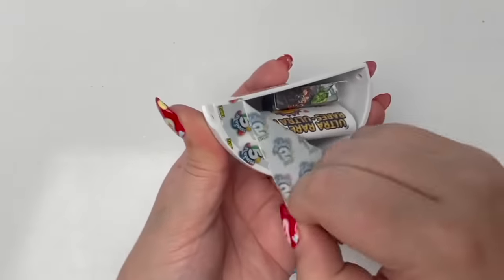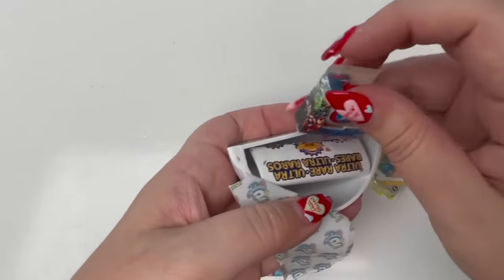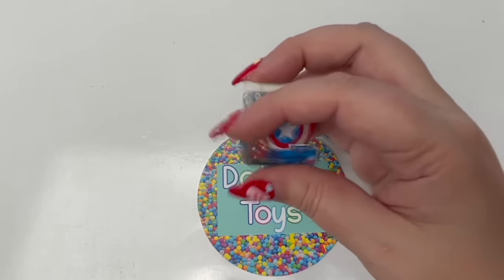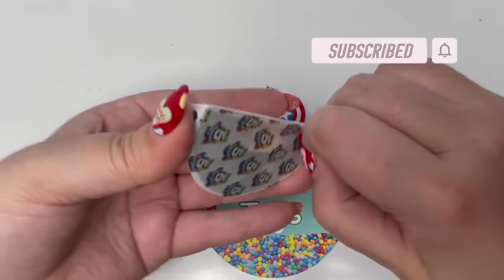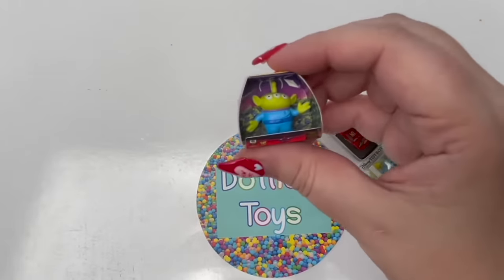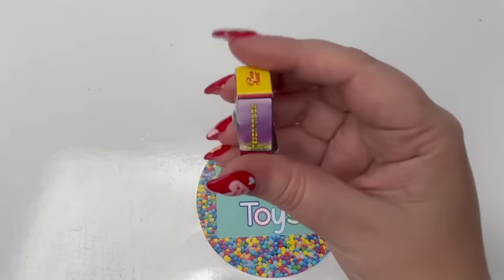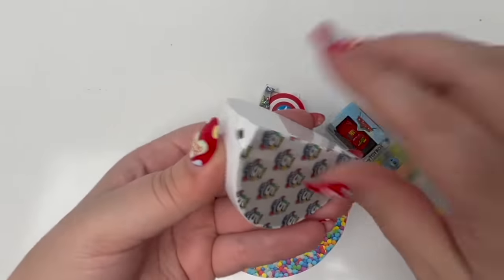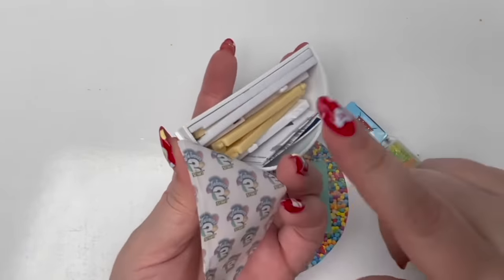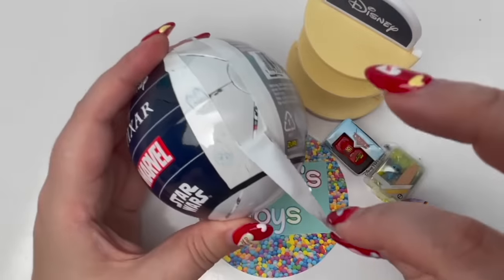First, let's open this up and it looks like it's something from Marvel. And it looks like it's the Captain America shield. Oh, that's so awesome. Okay, ooh, what's this? We have Alien. Looks like this is in the little Pizza Planet box. I think we may have our first shelf. Oh, we sure do. All right, let me put this together for you all to see it. So here is our shelf all put together.